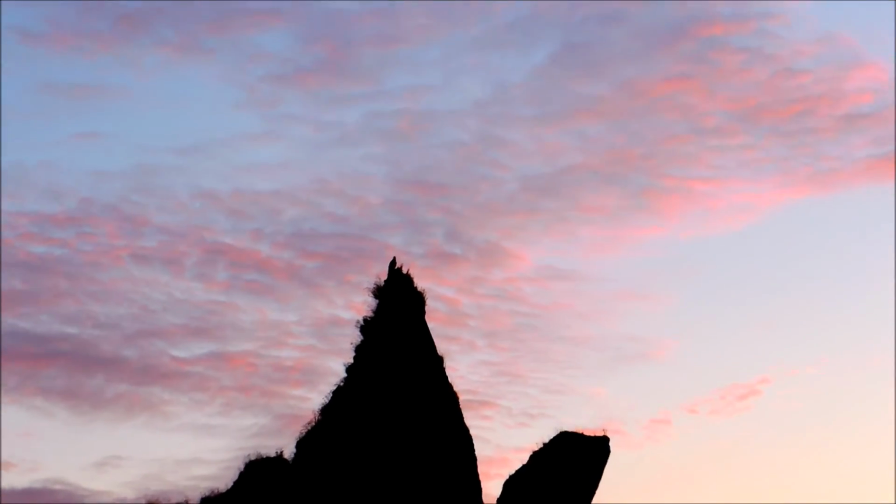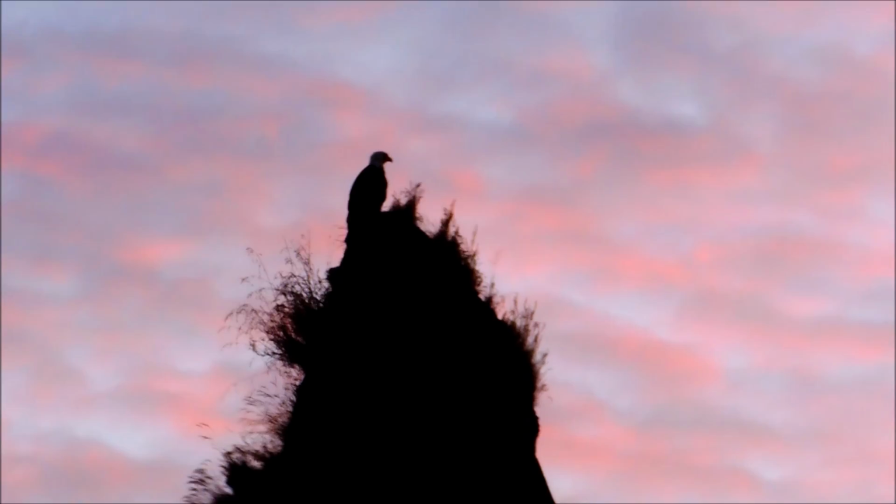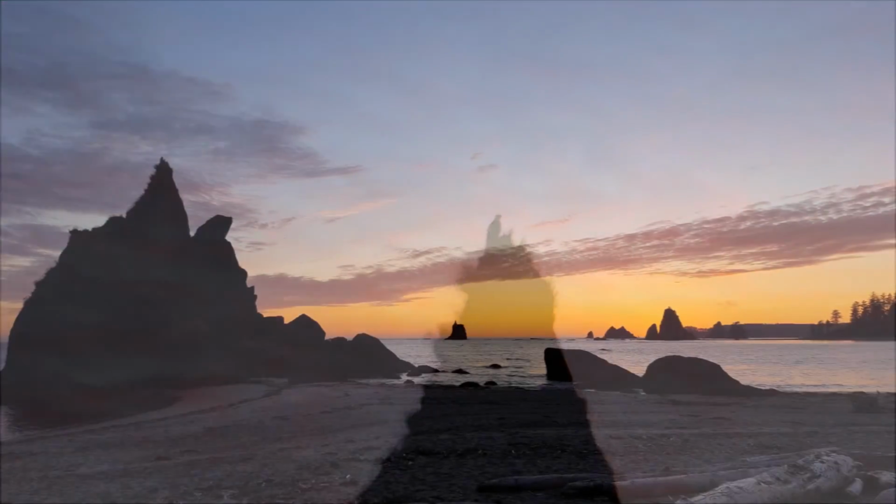And this majestic, proud bird. The one that ate an otter carcass. Yeah, the one that tried to pick up an otter carcass out of the edge of the surf. There's no shortage of bald eagle sightings here.